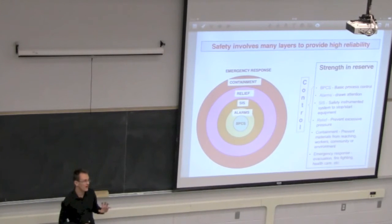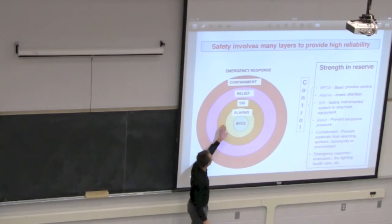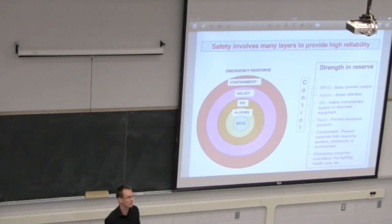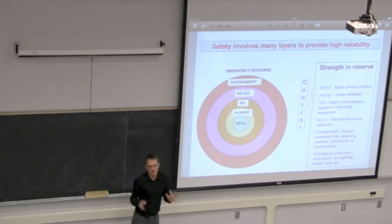If we're moving to that level, we've got a serious problem at hand. And this arguably, whenever you have a safety interlock kick in, is something that should be investigated after the fact. Why did we get to this point where we needed this to take place? If that still doesn't work for us, then we may need to relieve the process.